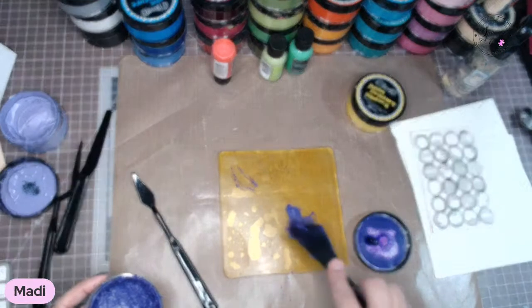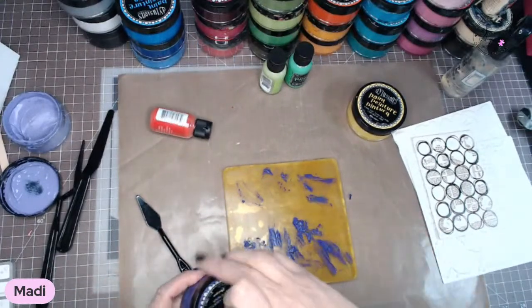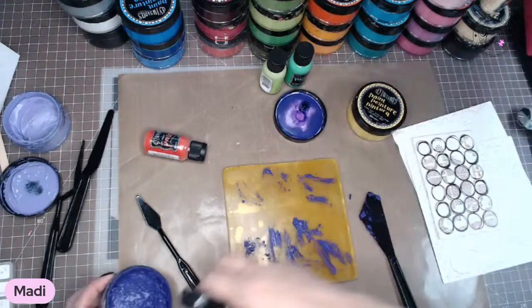You know what? Let's try and use it as a paste and see what happens. I've never tried. Why not? Oh, let me add some more water and let it condition.